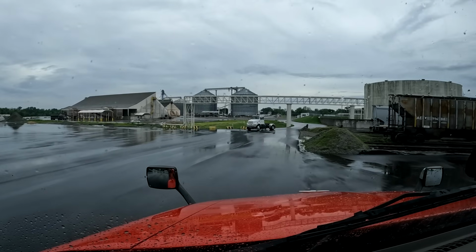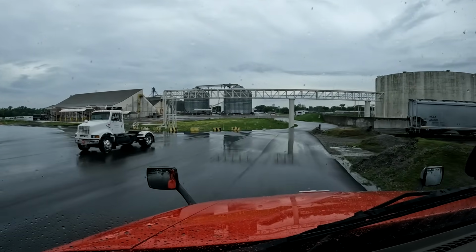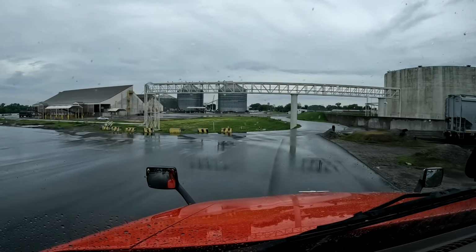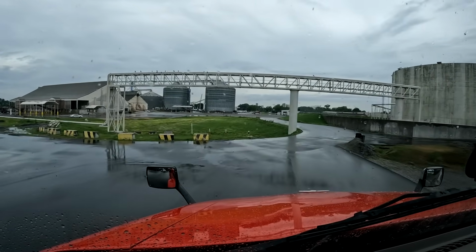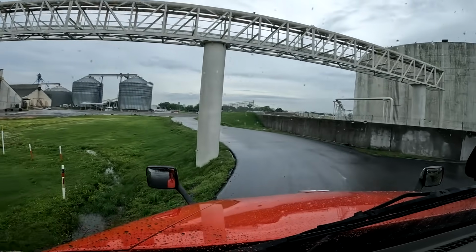Here's one of the shop guys in the yard truck. He goes around and picks up trailers and takes them to the shop for work. Moves them around and whatnot.